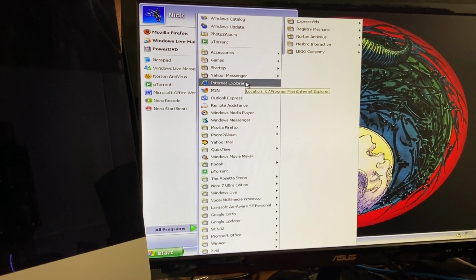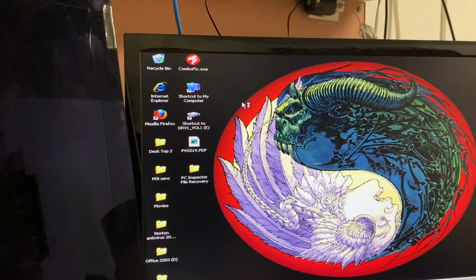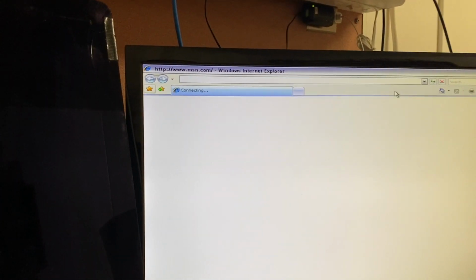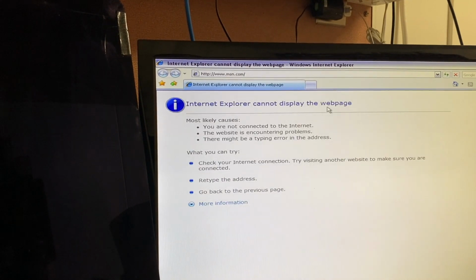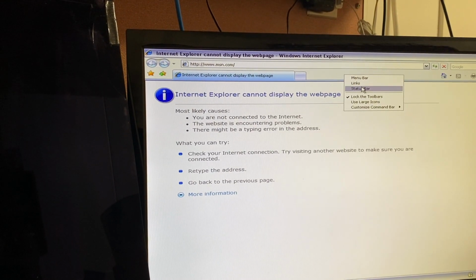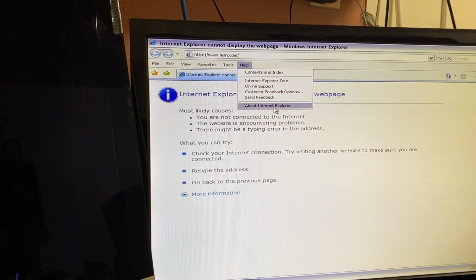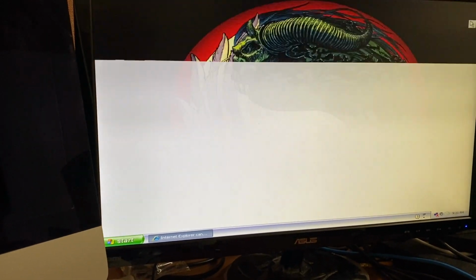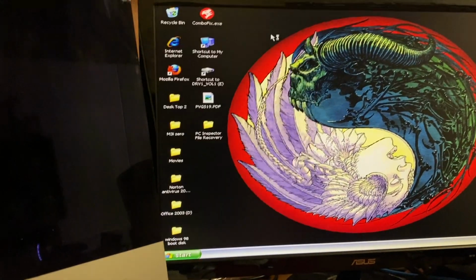I bet you this has like Internet Explorer 7. Yep, that is definitely Internet Explorer 7. It's got the interface that looks exactly like it. So I guarantee if I open up the menu bar and, yep, called that one. Absolutely called that one. Well, it's time to go see what other goodies are on here.